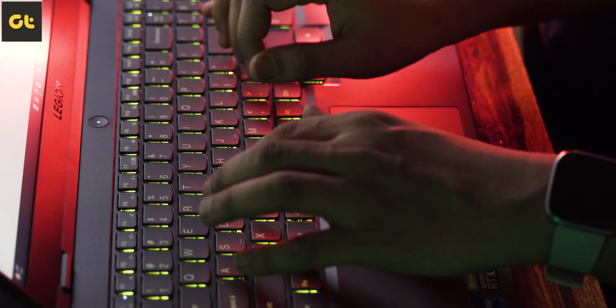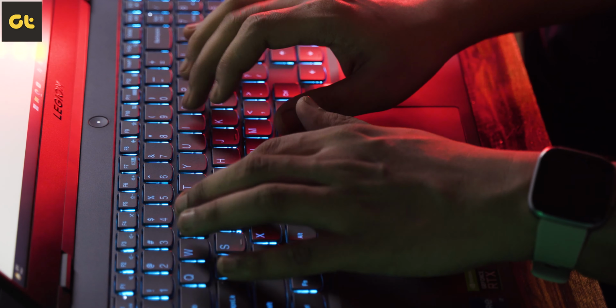But other than that, it's a great full-sized keyboard, so no complaints. Yeah, so then we have the touchpad. Now, I'll be honest, I admire the overall size of the touchpad, which is great for a 15.6-inch chassis. The palm rejection in itself works fine too. But what I do not like is the surface here.